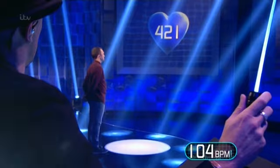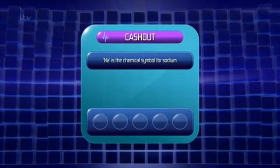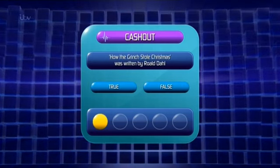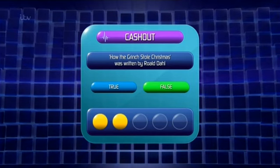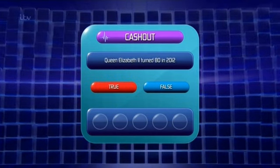Here's how it works. This is cash out. You will be shown a series of statements. You must decide whether they are true or false. To win £2,500, you must give five correct answers in a row. But if you give an incorrect answer, you must start again. In cash out, you can't step off the plate and every wrong answer will still cost you 25 heartbeats. Come on, Sam, your missus and your little laddie are screaming at the telly wanting you to be successful, so come on, let's do this. When you're ready, step onto the plate. Thank you.